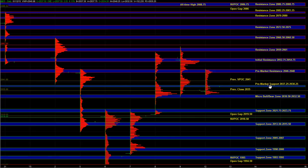Otherwise, this balance can still resolve on the downside and continue going down to 21.75 to 23.75, open gap 19.5, naked VPOC 18.5, and then 13.5 to 15.5 would be the main downside objective if we start liquidating on the day time frame today.